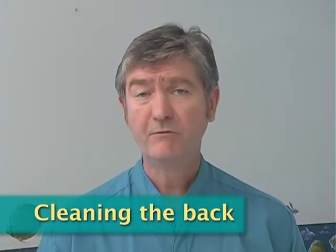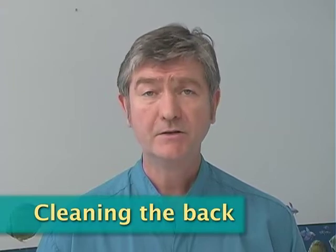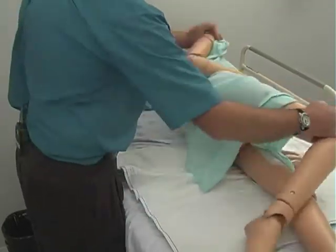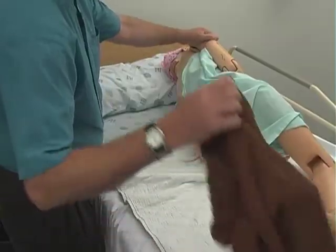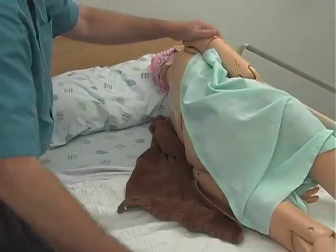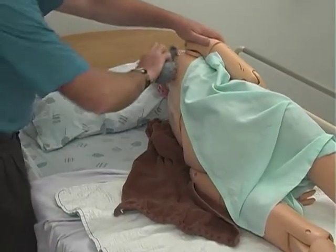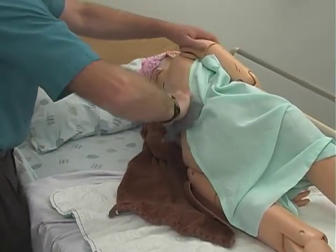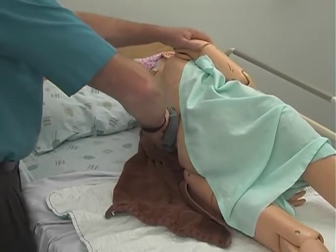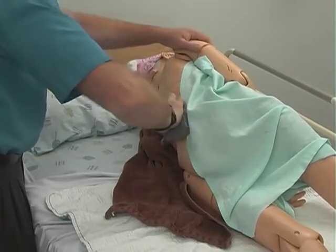If you wash the back before starting the pericare, it is possible to use the same basin of water for the entire wash, as you are adhering to the principles of washing from cleanest to least clean area. To clean the back, begin by rolling the person over away from you. Place a towel lengthwise on the bed to prevent soaking the bed. Wash, rinse, and dry the back, starting at the nape of the neck and working down towards the buttocks. Apply lotion at this time, if directed to in the care plan.